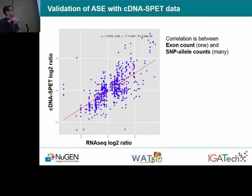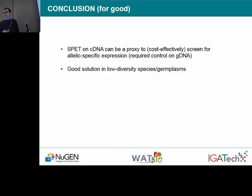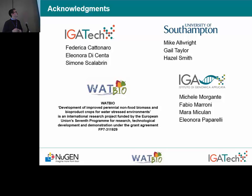And you can see that, yes, they go up and down, but on average they are in line with the RNA-seq log2 ratio. So I want to conclude by saying that SPET can also be used as a proxy to cost-effectively screen allele-specific expression, and especially can be very useful in low-diversity species.